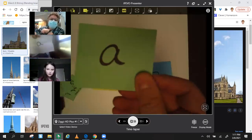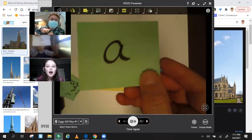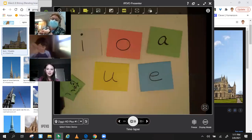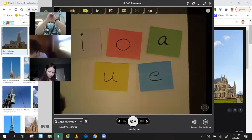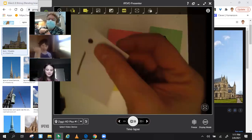Are you okay, Miss Astria? You look stressed. I lost mine. Okay, so we'll just work on them for now. You can get some paper and make some other ones for next time. That's fine. Just make me a little shape, whatever you can. You know, like this for O or E. You can do this for E. Ib. Very good. There you go. I like that. See, that worked, Astria.